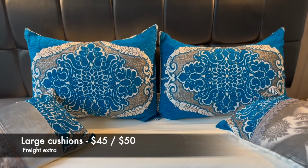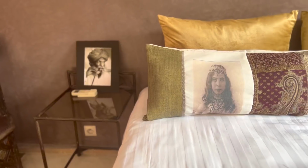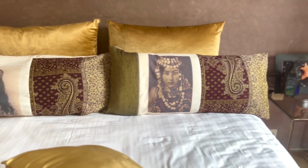So we had to buy really big comfortable pillows to put at the back of us so that when we sit up in bed we've got something to lean on. So that was definitely on the cards. And because we've got 3 cabins, we bought 6 big size cushion covers so that we can just buy cushions on Amazon or wherever, and they should be really nice.